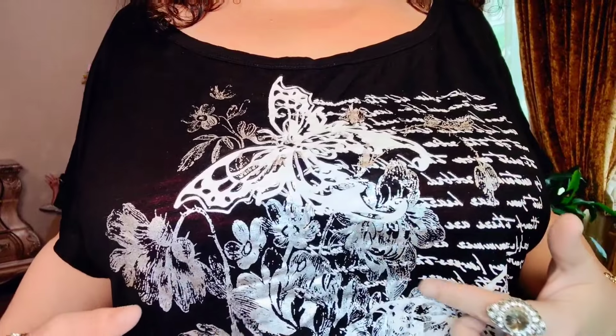And look at the metallic foil. It's not that shimmery, but it's like kind of shimmery. And it's covered with butterflies, which is great symbolism, transformation, becoming something beautiful. And it's got a banded waist at the bottom. The back is solid black.